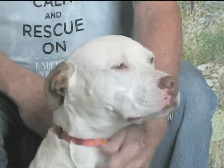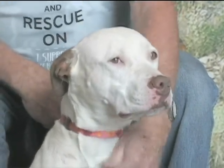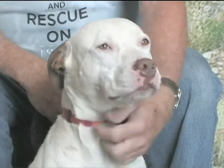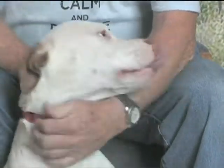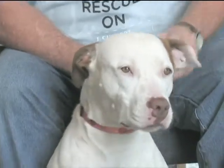You're probably going to need to have a nicely fenced yard with a fairly high fence, because she's powerful, and if she really wanted to jump, she could probably jump pretty high. But she is just an absolute sweetheart. She's so easy to get along with. She's probably one of the favorite dogs of all the dog walkers here at the shelter.